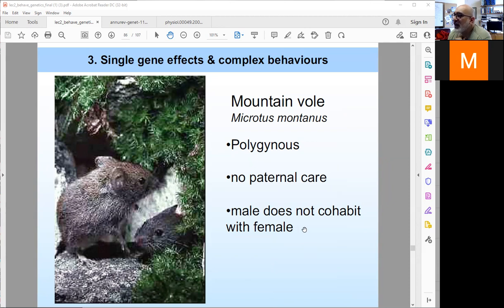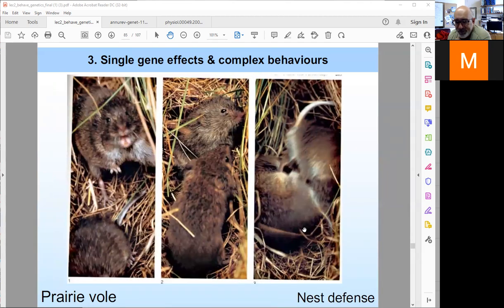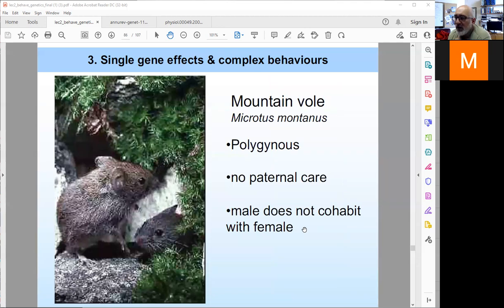Here's a question. Do they still have extra pair copulations? But I guess you're referring to the prairie vole. That's a very good question. I don't know the answer to that. It'd be easy to find out if they looked into that, but it would be interesting if they engage in extra pair copulations. If you remind me, I'll try and look that up. It shouldn't be hard to find.